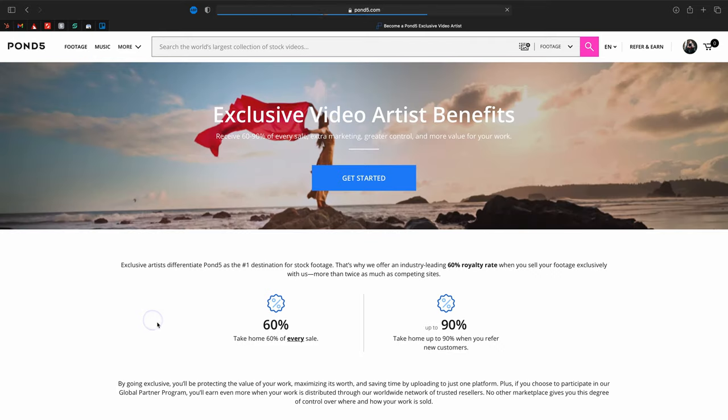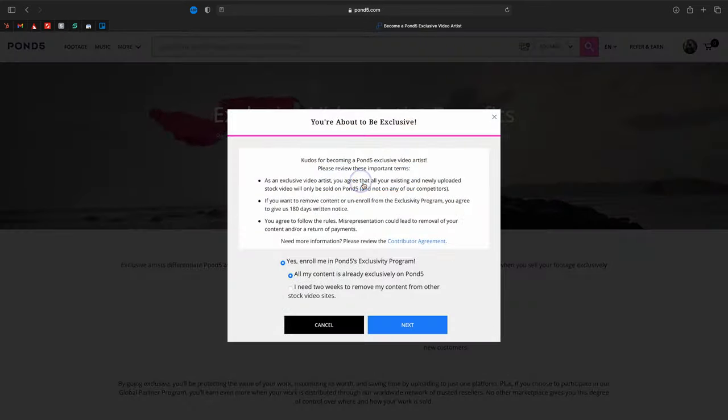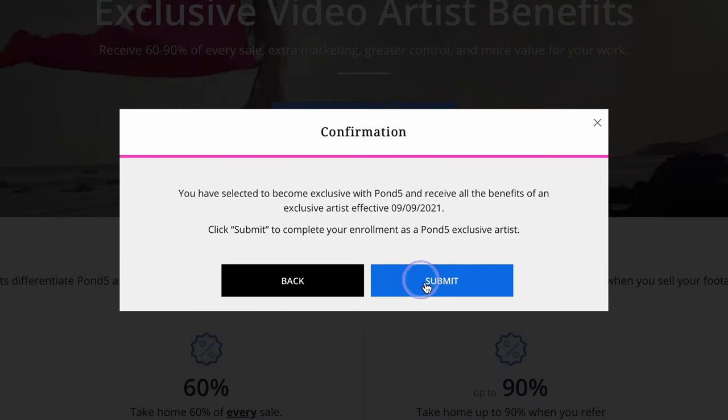So if I click on the join exclusive section and click on get started. And if you have any footage on any other sites, you do have the option here to gain 2 weeks in which to remove that content. However, none of my footage is on any other sites at the moment. So I'm going to click here, for all my content is already exclusively on Pond5, and I can click next and submit.